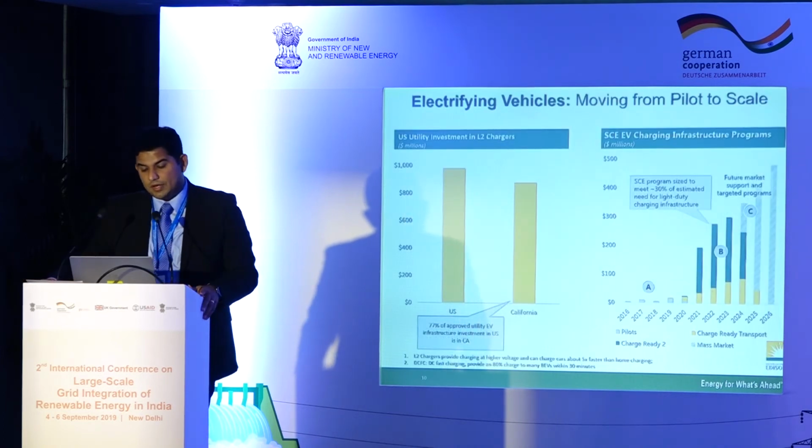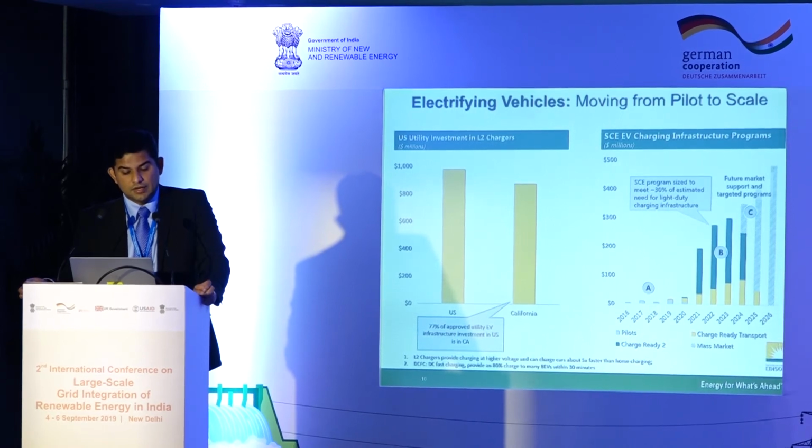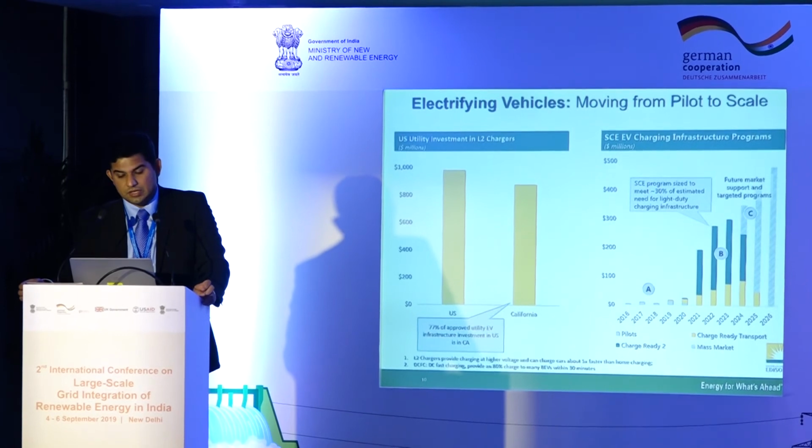So in terms of how it has scaled up, on the left side, you see US utility investment in level 2 chargers. The entire investment is of the order of about $1 billion, 1,000 million here. You can see out of that, 77% of most of that is in California, and Edison is about half of it. Pretty big part of how much utilities have invested in the EV infrastructure.